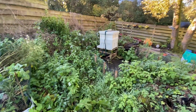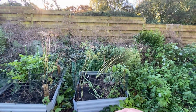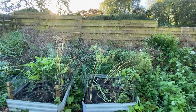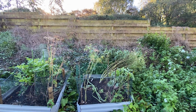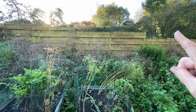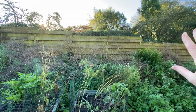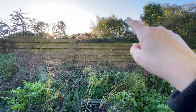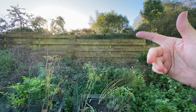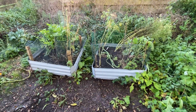So maybe another hive there, my bee tribulations, and then this bit here for fruit trees, and then maybe some soft fruits around the edge. Although I suppose I could grow the fruit against the fence there, like the apples or whatever. Although that's south, so they're on a fence away from the sun, so maybe that's not a good idea. Anyway, I'm babbling on, but lots of potential in this area.